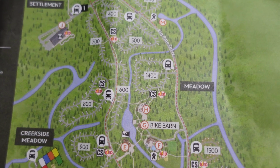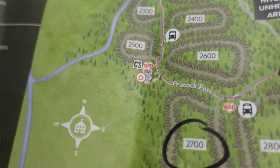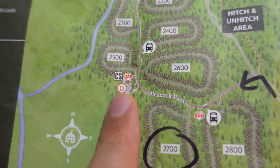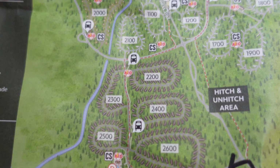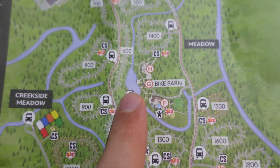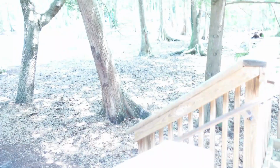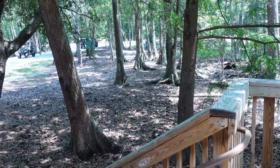And then each of these sections has its own pool. So I'm going to check out our pool, which is right here. And then I'm going to go to the meadow, which has the larger pool, the bike barn, and some other amenities, as well as the general store. Let's head out. Nice out.